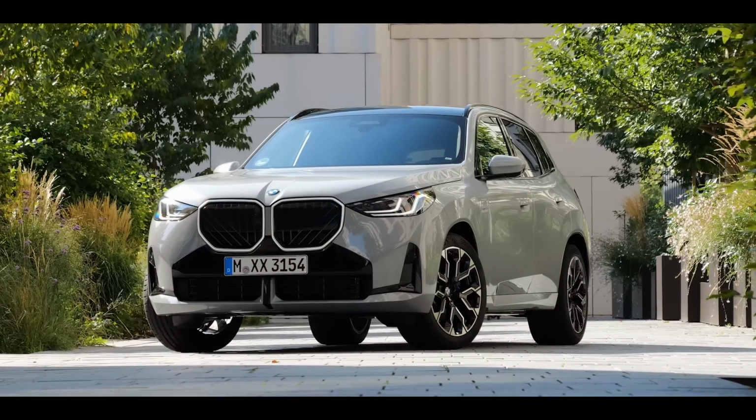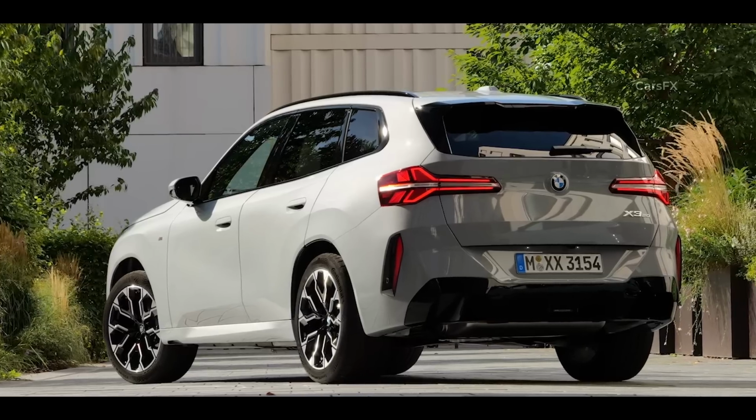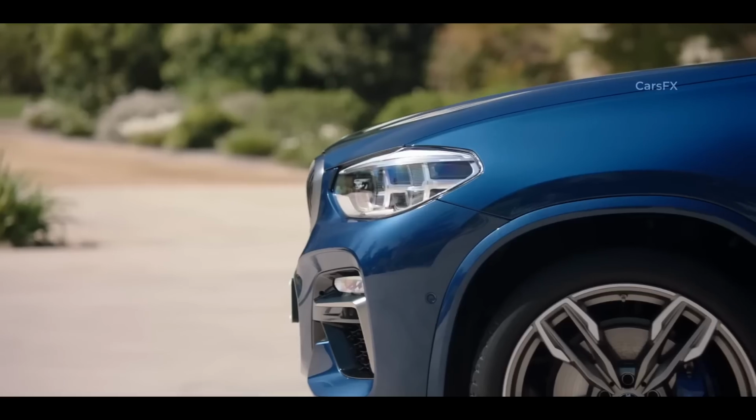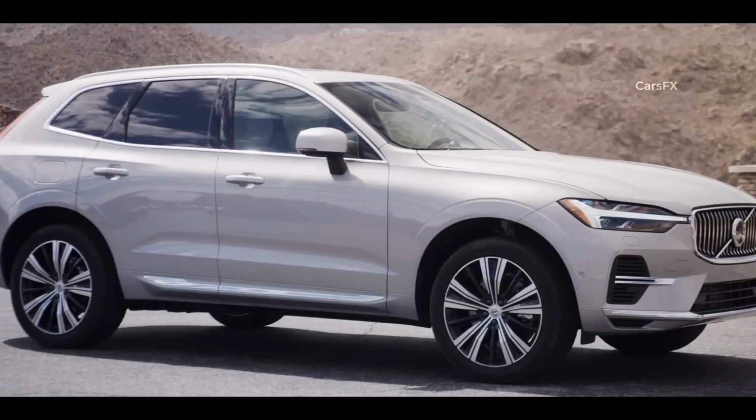From the side, it's less angular compared to the previous generation, with subtle sculpting through the door panels in addition to new door handles that sit flush with the bodywork for better efficiency. It also does away with the cladding around the wheel arches. Size-wise, it's longer and wider by almost 3 inches than the XC60.